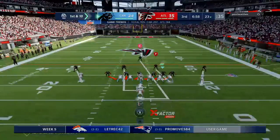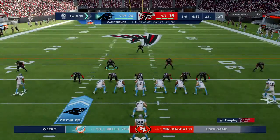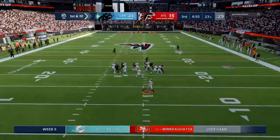The Panthers out there and ready to begin their next drive. And both of these defenses have been stifling these last few drives offensively. Just not able to get anything going, so what needs to change?